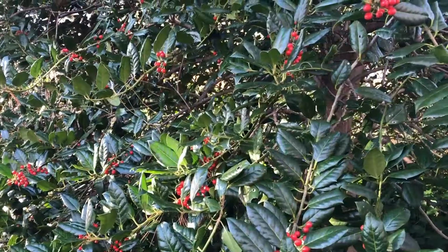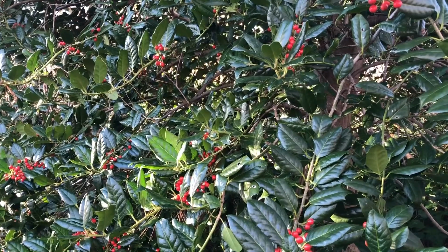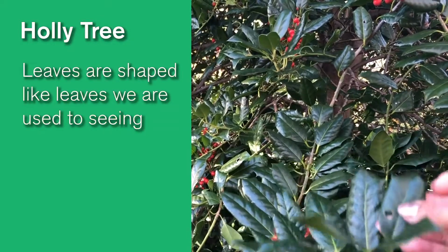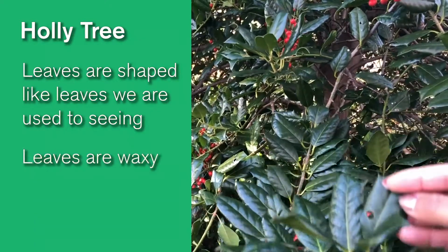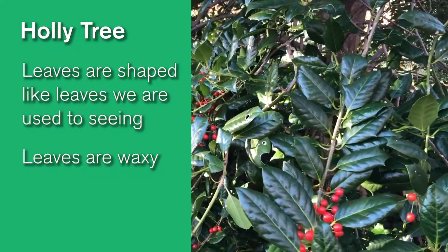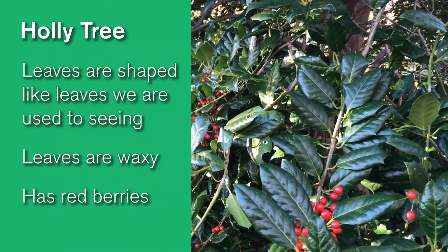This is the last tree that I want to show you, my friends. This one stays green throughout the winter like our other trees. It has more of the leaves that we're used to seeing, shaped differently from the needles and the scales, but they're also waxy. They have that waxy coating on the outside that helps protect it and keep the water in. But this one is really cool because it also has red berries all around. This tree is called holly. This is a holly tree.